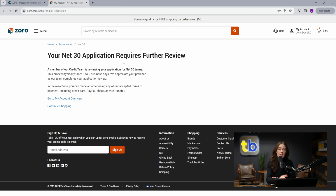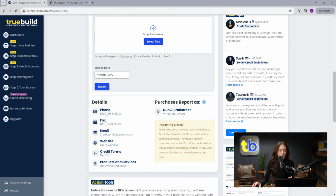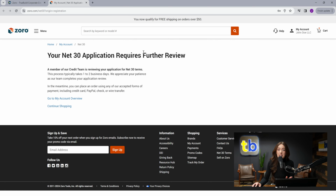So you'll be contacted if you get this under review screen. As it says, a member of their credit team will contact you within 1 to 2 business days. You can always reach out to them as well. We have the contact information in your login here. So, up here at the top under the contact, you can always reach out to them if they take longer than they say here.